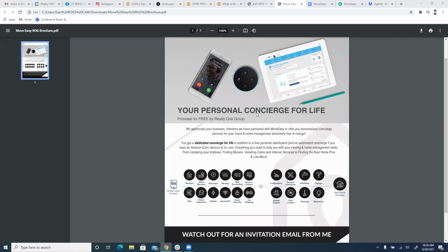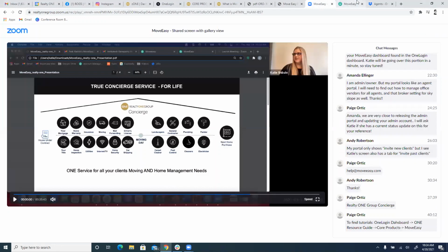But that's kind of fluff. Doesn't really provide any extra help, but it's a cool little feature. So I'm gonna actually come over here into the Move Easy platform.